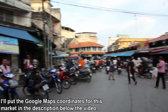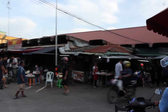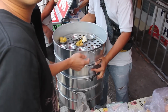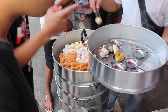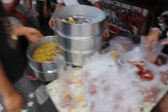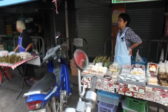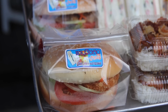Quite a few monks here. All sorts of stuff up here. Let's have a look, see what they're selling. Got Thai dim sum. Oh, yum. Takeaways by the look, all sorts of sauces. Lottery tickets and sweets there. Even sandwiches and hamburgers. They look pretty good.